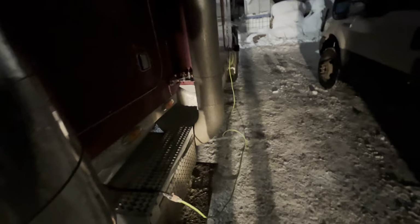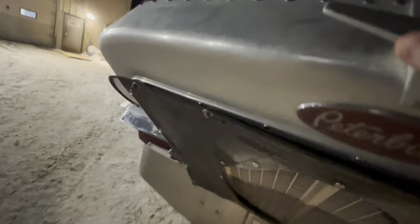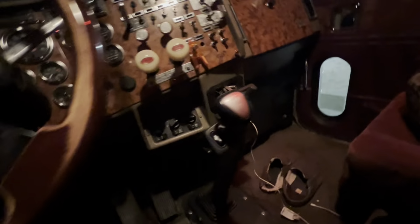Another day, another dollar. Got in last night pretty late. I didn't film yesterday, but got in about, I think, 10 o'clock. So I didn't work today during the day, but it's about 8 p.m. Getting ready to head out for Valdez. So we're going to do a quick pre-trip and hook up to the trailer. And yeah, go from there. So I'm going to get this truck checked out, get her fired up and warming up. Talk to you guys in a few.